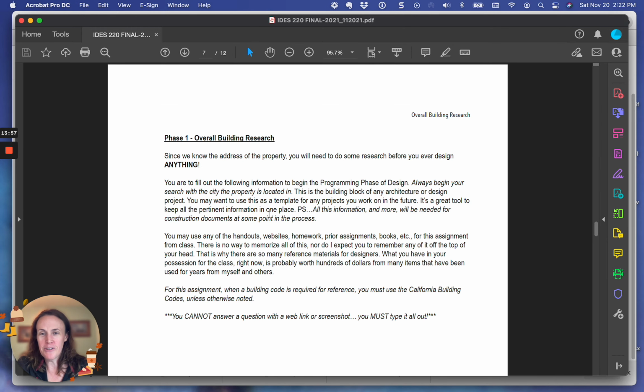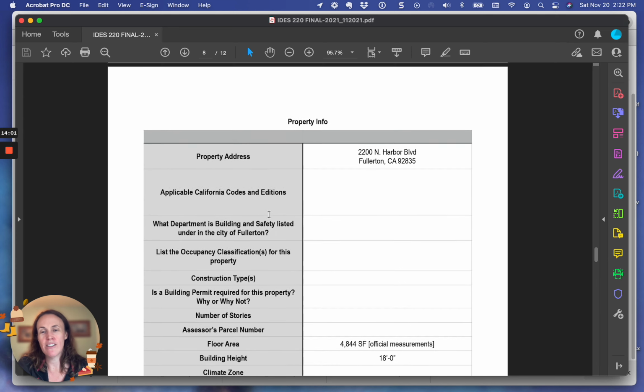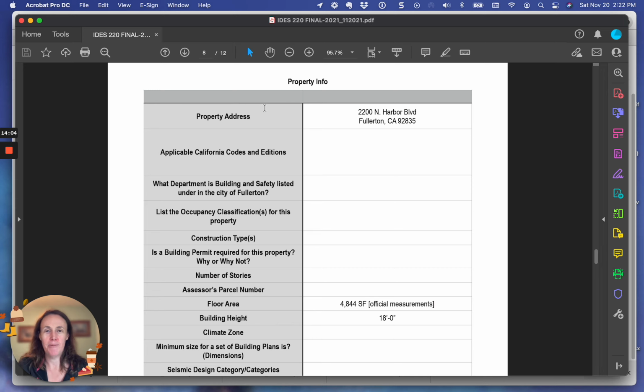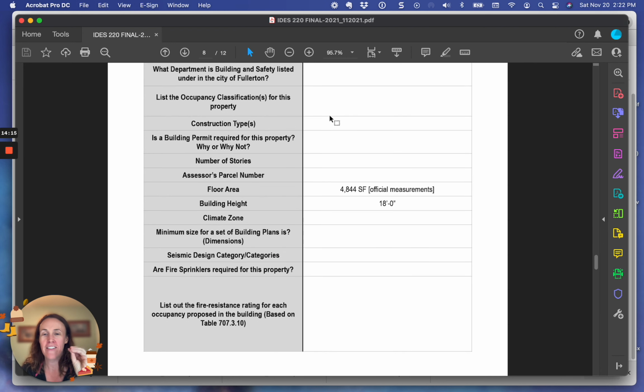So the overall building research, you're going to fill out this paperwork, the sheet right here. You're going to have to go on the city website, answer the questions and find the information. And yes, there are some things that you will have to find. All of the things that I have you find will at one point be required for construction documents. So it's not like I'm just picking some weird stuff out, which some of them are, but the cities require this stuff.